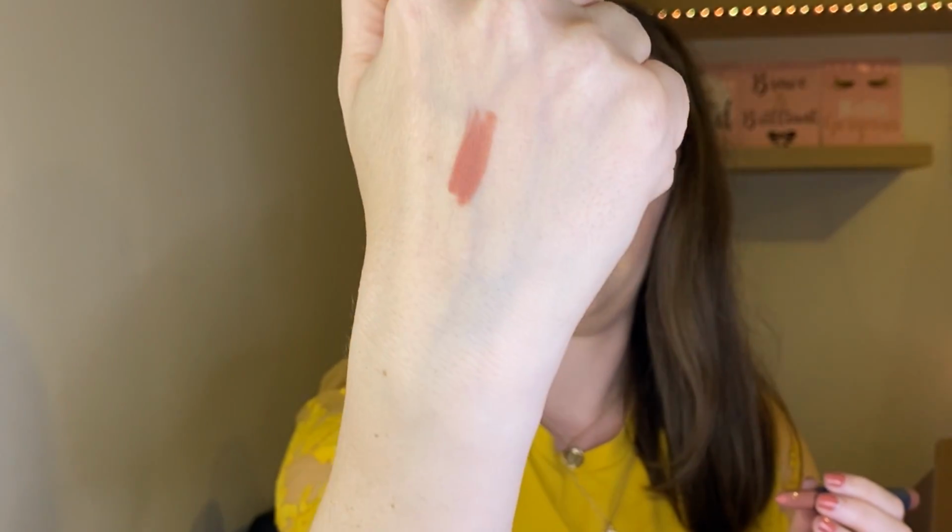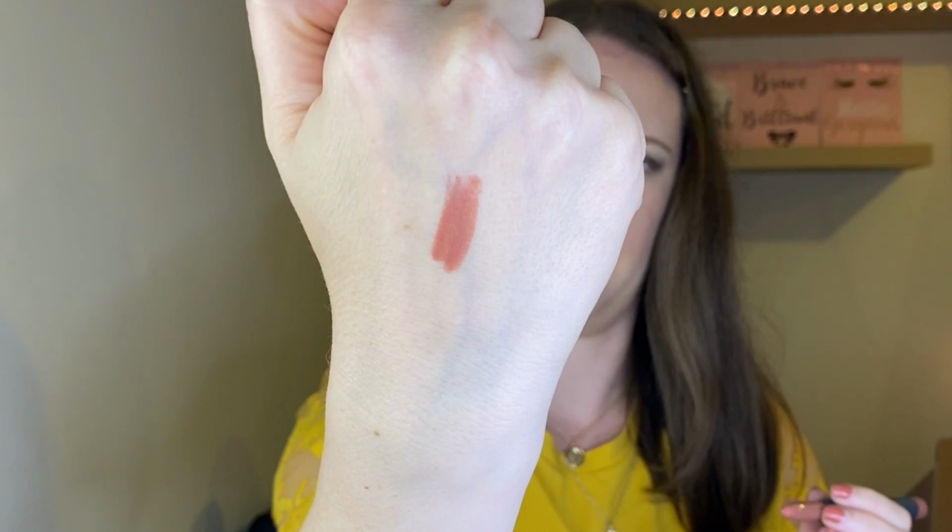I'm going to do a swatch on the back of my hand, but I've now got that foundation on. So I'm going to go in with my left hand and do the swatch on my right, which could go terribly wrong. That's not too bad. That is the colour there. It is definitely kind of more pigmented and darker than I thought it would be, but it is a gorgeous kind of rosy tone shade that I think will look really nice going into the autumn months.